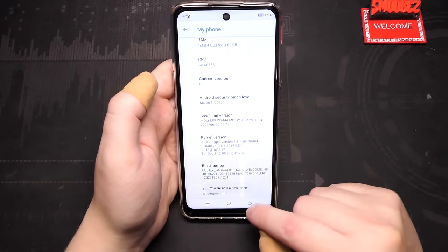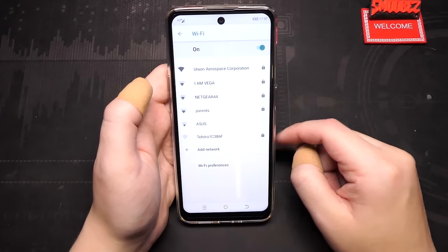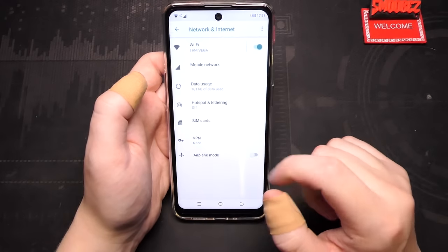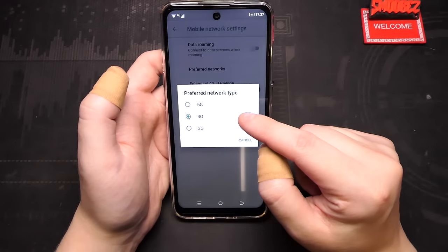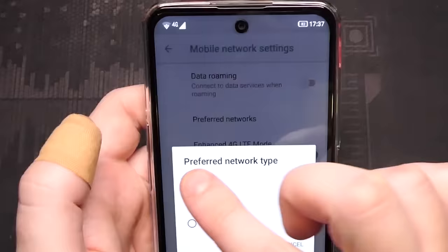I'll enable developer options. Why not? And network and internet. Wi-Fi. 5 gigahertz. Not bad. Standard Gboard. The vibration motor in this is also fairly weak. It's probably just a little tiny coin style one. Mobile networks, enhanced 4G LTE mode, preferred network type. Well, of course, it's a welcome. Of course, it's going to have 5G there. So what? I can get 5G now?